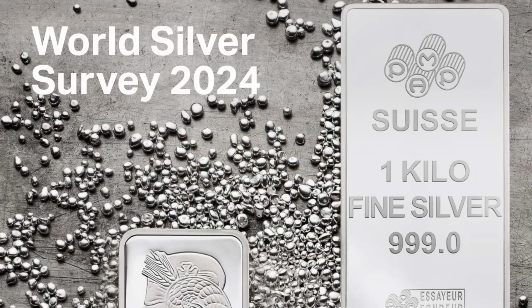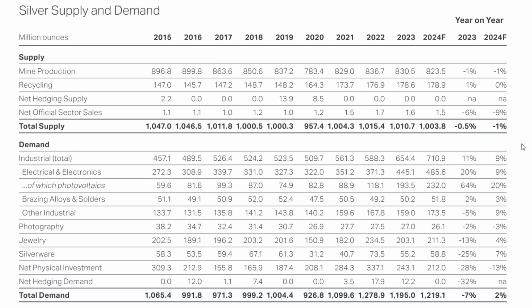Okay, so the World Silver Survey is put out every single year by the Silver Institute, and let's just dive in. Okay, here's our first stop: silver supply and demand. So supply, this is how much silver is being made available every single year, whether by mining or recycling. Those are the two big ways we get more silver.